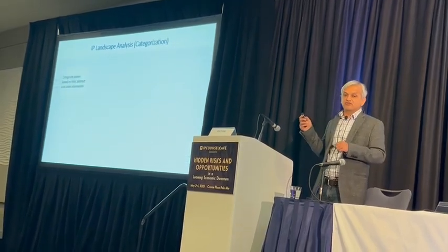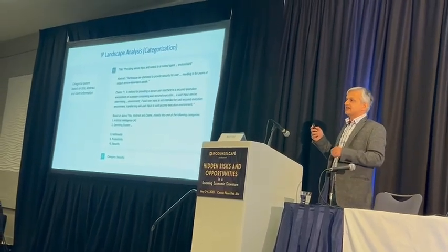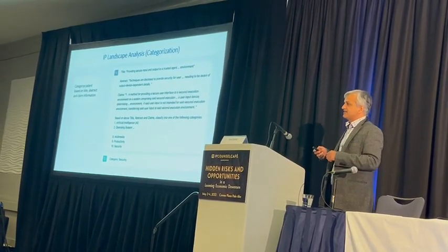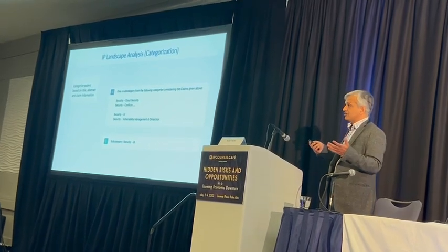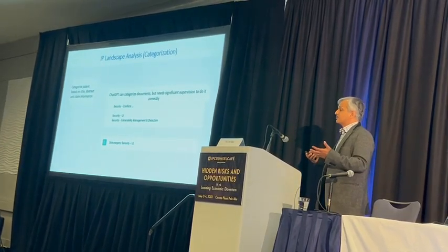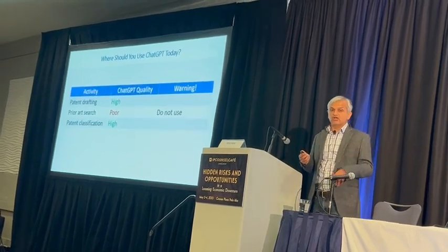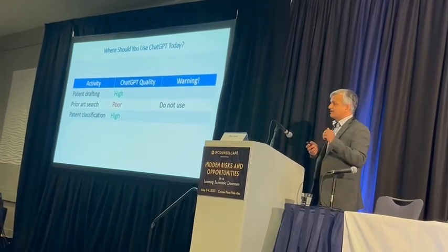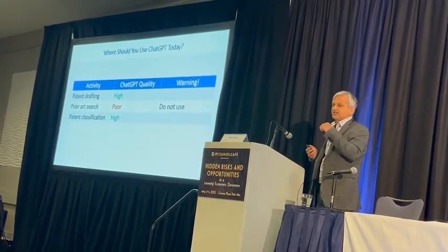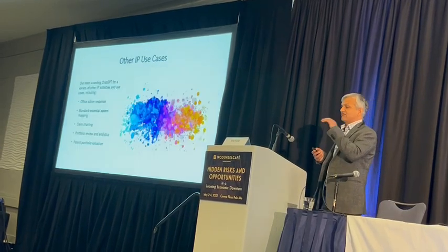Then we asked it to categorize these patents into the taxonomy, and we gave it title, abstract, claims, and gave it a list of categories, a list of subcategories, and it did a very competent job as well. About 70 to 80% as good as your subject matter experts would. So very good. So at this point, if you look at patent drafting, this is something you should consider ChatGPT for. Patent classification as well. Prior art search, stay away, be very careful.